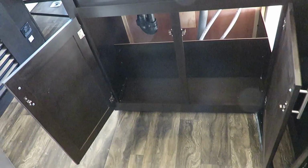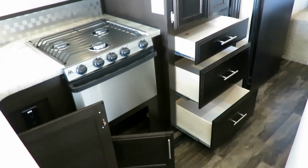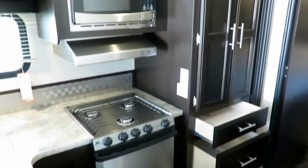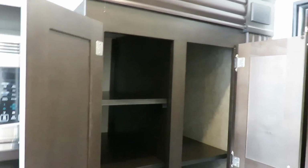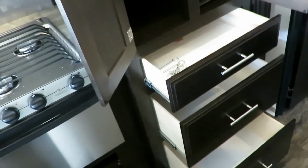Good cabinet space below the countertop. And we have amazing big drawer space. This looks like this could be a dresser, a closet, a pantry. This could do just about anything. And that's something I think is terribly impressive, is you can really stuff a lot of, well, stuff in here.